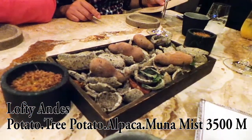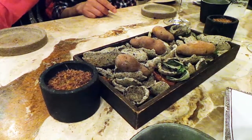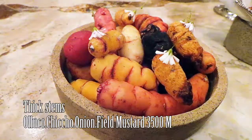To make the sauce, we use Andean herbs, Andean cheese, sacha tomato, which are small tomatoes, and Peruvian chili. You pick up the potato, dip it into the cream. That's it with your cream. The rest is just to show. Alright. Okay.